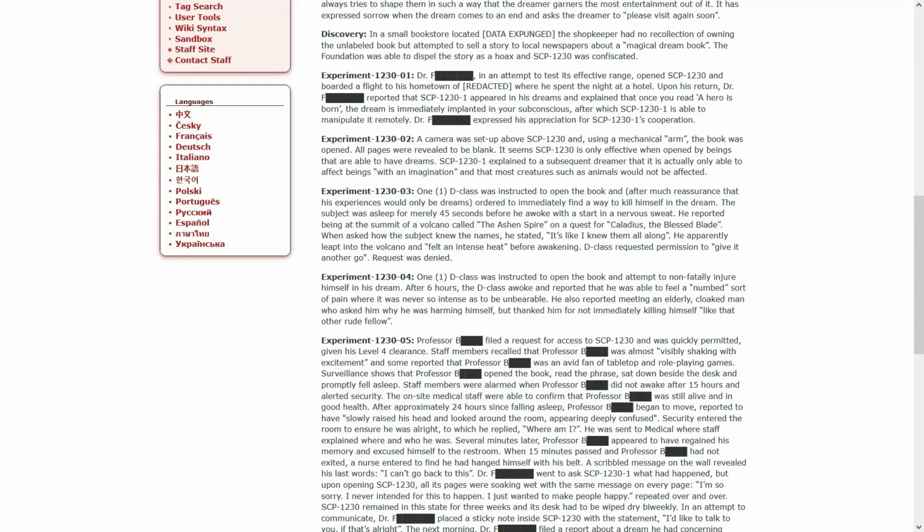Experiment 1. Dr. F, in an attempt to test its effective range, opened 1230 and boarded a flight to his hometown of Redacted, where he spent the night at a hotel. Upon his return, Dr. F reported that 1230-1 appeared in his dreams and explained that once you read A Hero Was Born, the dream is immediately implanted in your subconscious, after which 1230-1 is able to manipulate it remotely. Dr. F expressed his appreciation for 1230-1's cooperation.